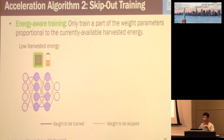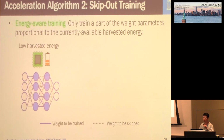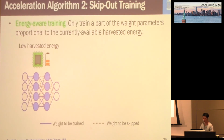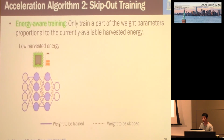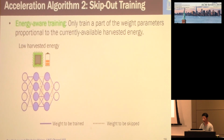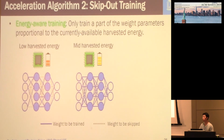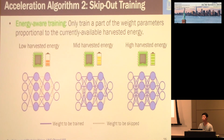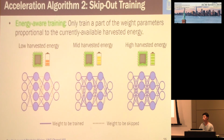The next algorithm is skip-out training, which is energy-aware training. Similar to energy-aware inference, the amount of training is proportionally determined by the currently available amount of harvested energy. Here in the DNN graph, blue edges are weights to be trained, and gray dotted edges are weights to be skipped, not trained. The amount of weights to be trained is proportionally determined by the current amount of harvested energy. So the energy-aware training algorithm guarantees the completion of one iteration of training, which consists of feed-forwarding and backpropagation, regardless of the amount of available harvested energy.